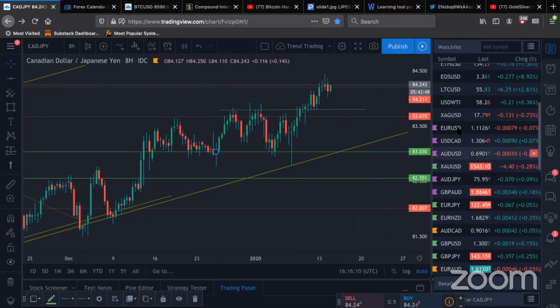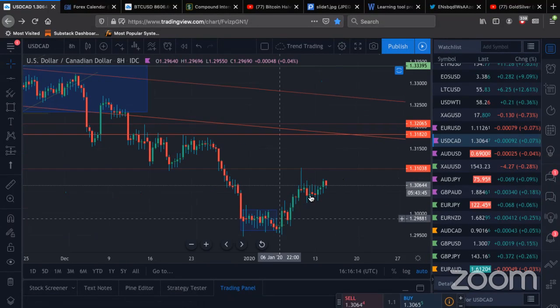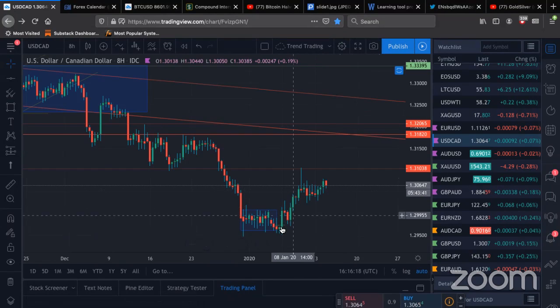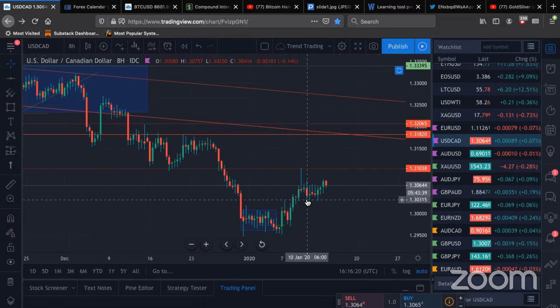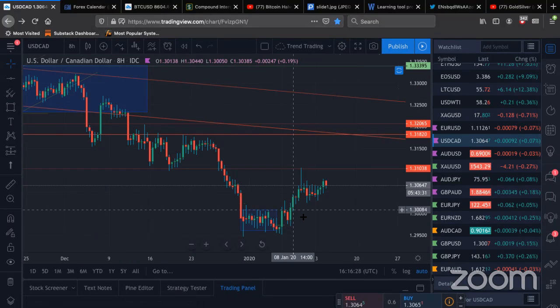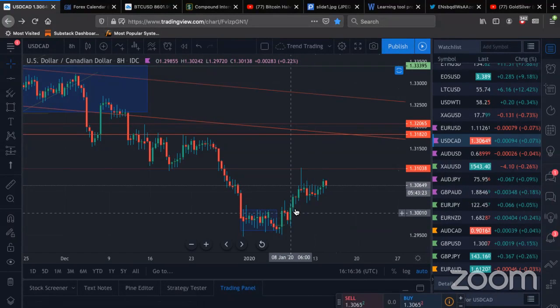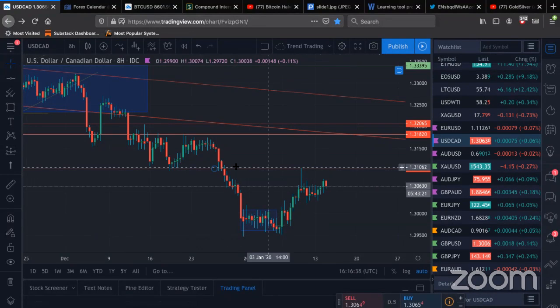Good question. Let's look at the US dollar, Canadian dollar then. What you're pointing out is, over the last few days, price is in an uptrend. But no, I'm looking at this and saying we're in a downtrend, so I'm selling resistances. You are correct in saying that over the past 3 days, price is moving up. But for me, that's a retrace into the first resistance right here.